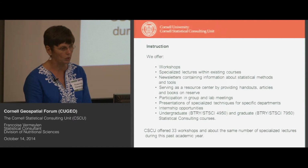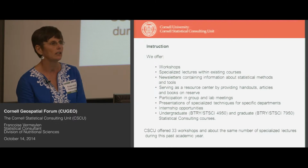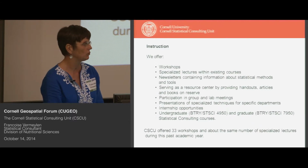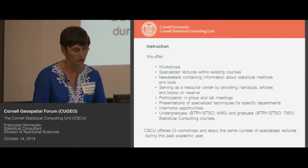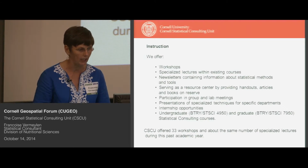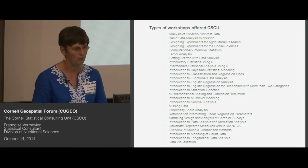We go into group and lab meetings, and we also have an undergraduate and a graduate statistical consulting class where we give undergraduate and graduate students the opportunity to see what it means to be a statistical consultant. Here again, to put some numbers, we had 33 workshops this past year and about the same number of specialized lectures. These are the types of workshop. You can see all that on our webpage.